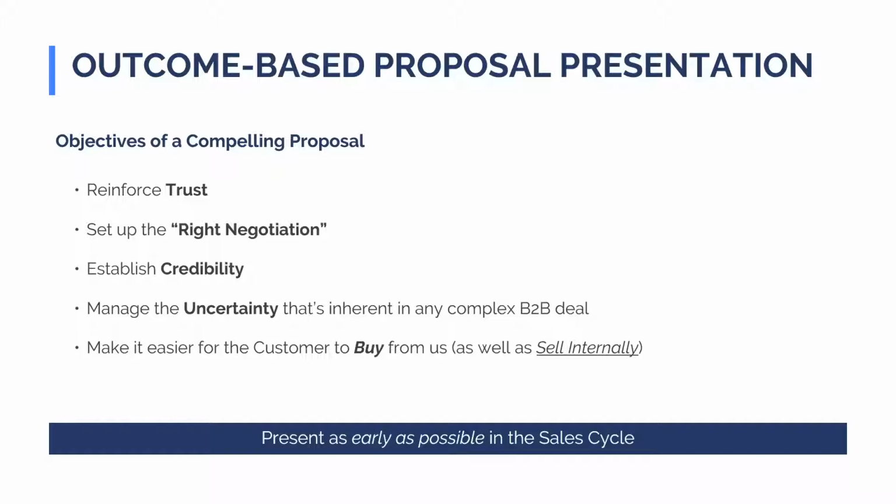But now I want to surface the fourth bullet point, and this is the one that I feel is really ignored by a lot of selling motions, certainly by most proposals that I see. And that is, there's a tremendous amount of uncertainty inherent in any complex B2B deal. And that uncertainty is never going to go away. And we've got to manage it one way or another. Because we're never going to have perfect information. We can't. We're getting it from multiple buying influencers on the customer side. And as we said earlier, 9 times out of 10, they're not aligned. But we've got to sell into that environment.